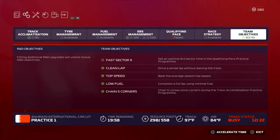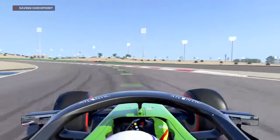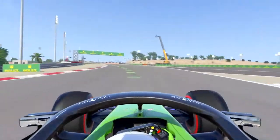What do we have to do here? Set an optimal third sector time in the qualifying pace program. We're fourth in the speed trap. Come on, we can get a 203.0 miles per hour. I can get a 130. You should be able to get a 130. Come on.